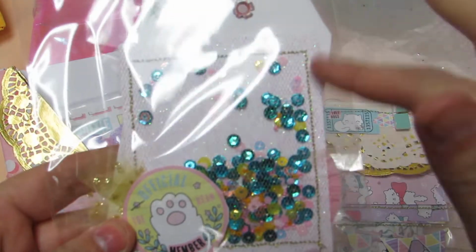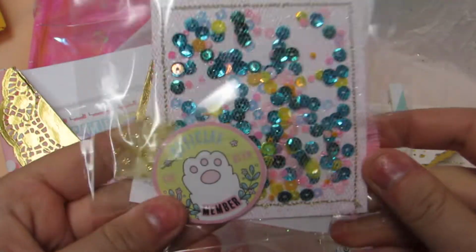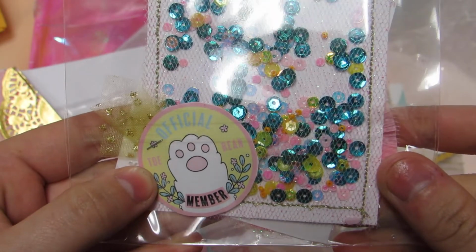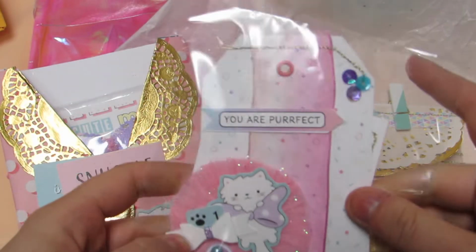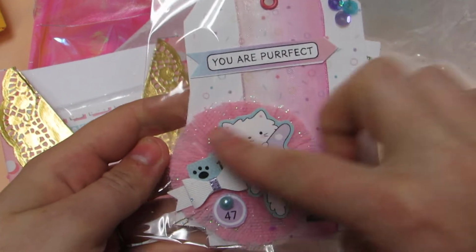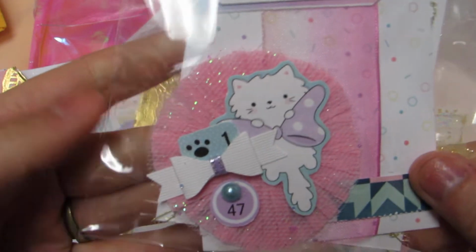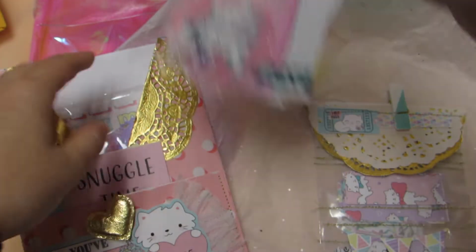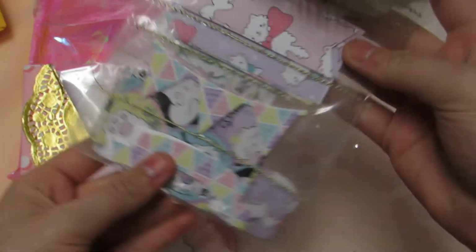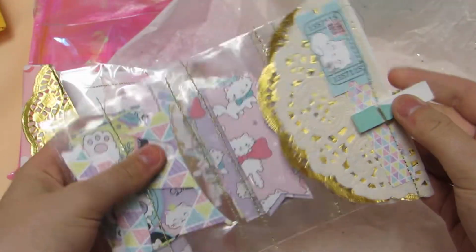And then here's her shaker. She made a shaker. Look how cute. Official toe bean member. And then, oh, and then here's her tag. You are perfect. This is so sweet. Look how cute. Oh my gosh. These are so stinking adorable. And look how cute this is. And she stitched these. Oh my gosh.